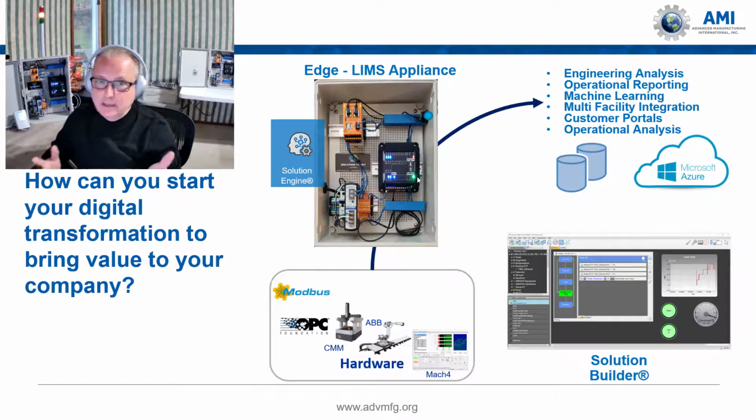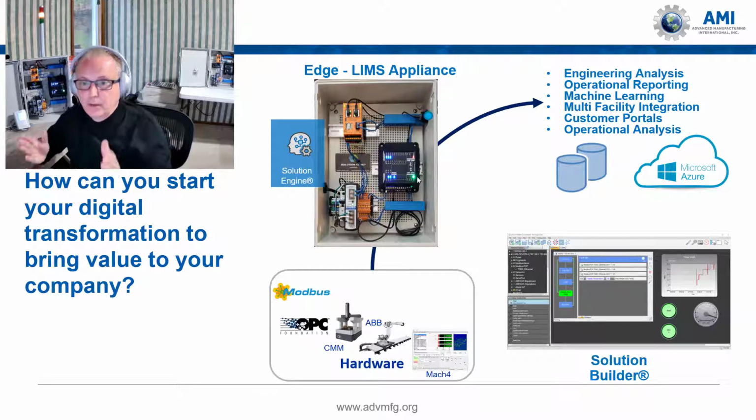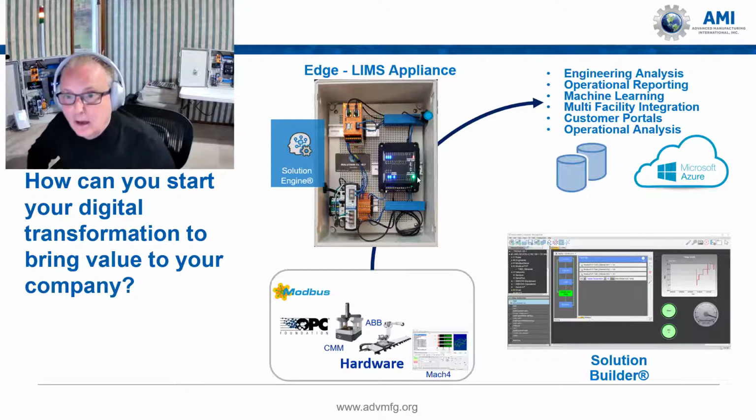So let's talk about what the edge means. You hear the word out there, and what it really means is to get this appliance and set it on the edge of the system. You may bolt it on the wall right by it. So literally trying to get as close to the process as you can, and that's what edge is defined around, on the edge of your equipment.